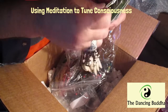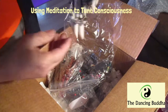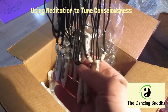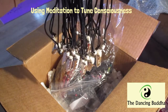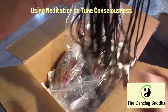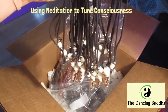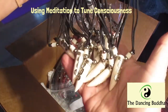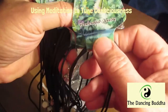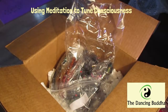I wonder how long they are. Oh, they're adjustable though. So there's some of the stuff. Not enough light here. Kind of like bone. Let me get some light over here. Kind of like bone pendants, eh? They're on kind of a wax string, and they're adjustable. Pretty nice though. So that's one type.